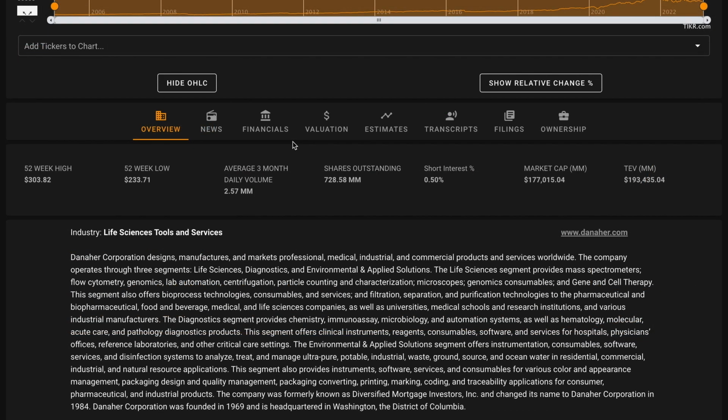So Danaher is currently trading $10 above their 52-week low. The business is down $60 from their 52-week high. There's not a lot of short interest around the company, and Danaher is a very large business. They have a $177 billion market cap.